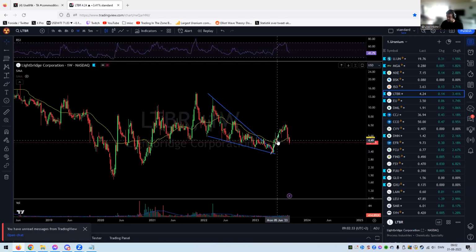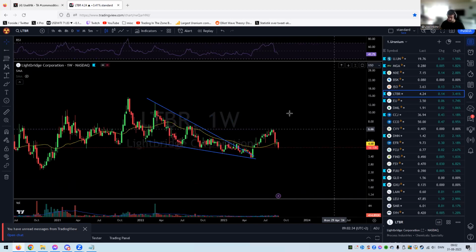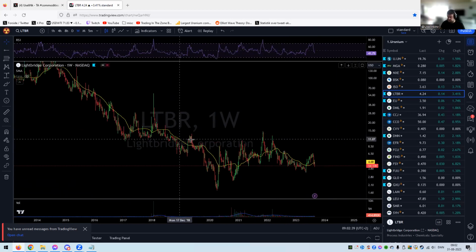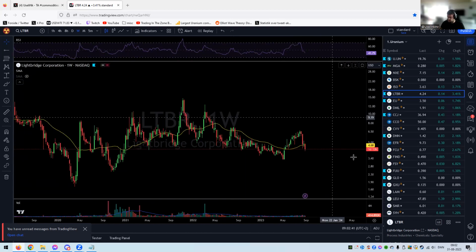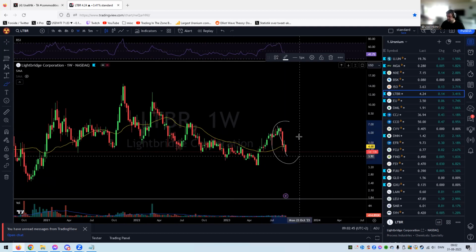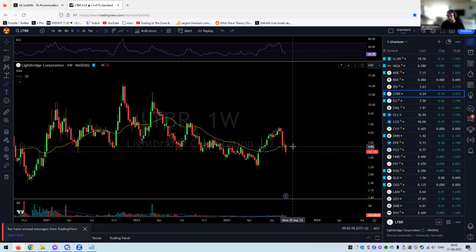Here we have LTBR, the Lightbridge. What has me concerned is, first off, the chart is pretty messy. You can see here it's all over the place. But if we don't add any specific lines here, this drop for the past 2 to 4 weeks, why does that happen when the overall uranium market is so bullish?